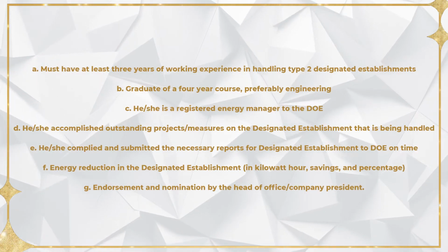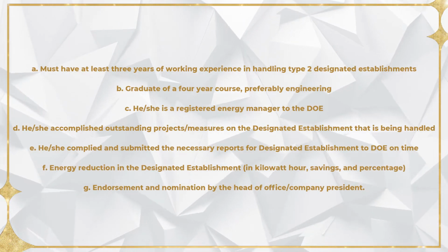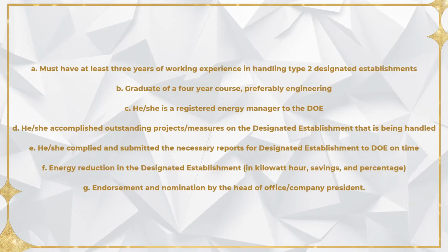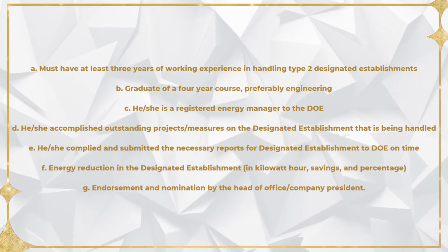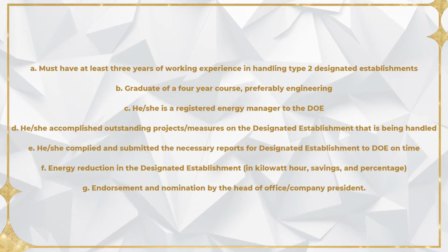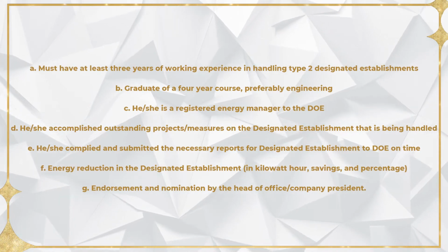He or she accomplished outstanding projects or measures on the designated establishments that is being handled. He or she compiled and submitted the necessary reports for designated establishment to DOE on time. Energy reduction in the designated establishment in kilowatt-hour, savings in percentage. Endorsement and nomination by the head of the office or company president.